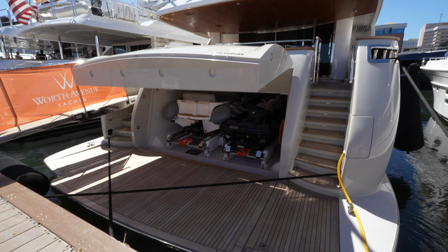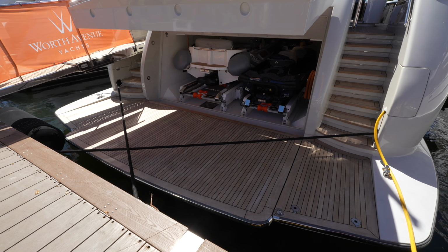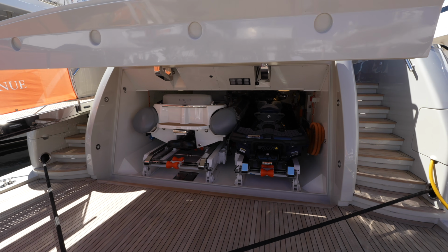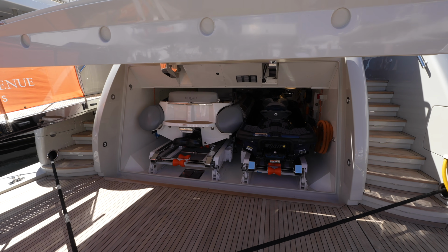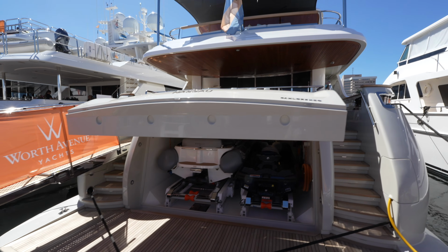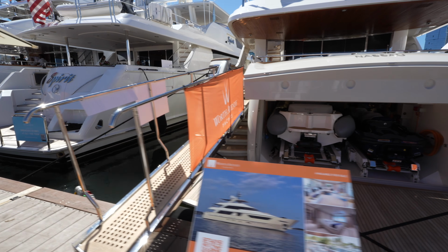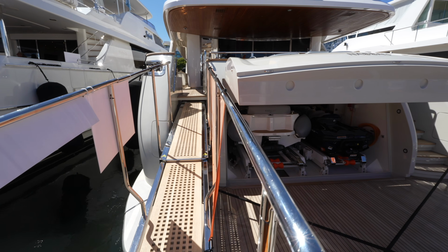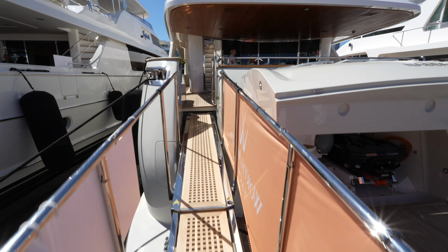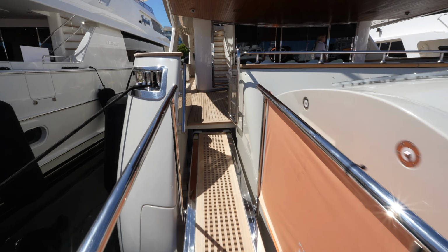As you can see at the back of the yacht, you have a hydraulic swim platform. And then inside, this is your tender garage. So you can see a jet ski as well as your tender stored here. And we'll make our way on board via the passerelle. One fun fact about this yacht is the US duty is already paid, so that's very big from a tax perspective.